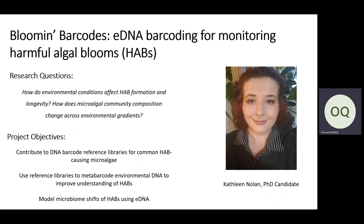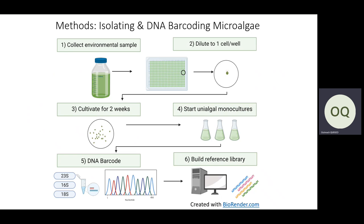This is Kat Nolan, a new PhD student in the lab. She's looking at trying to use eDNA now to look at community dynamics around harmful algal blooms, kind of following on what Jenny did. And the problem is we don't have great reference sequence libraries for all of these algal blooms. So she's taking water samples, going through these ultra dilutions to get down to a single cell in a well and try to culture them up, and then take pictures of them with microscopy and build her own reference sequence library for these things, while simultaneously doing eDNA metabarcoding to try and get a sense of, all right, what are all of these molecular operational taxonomic units, or bins, as we talked about before.